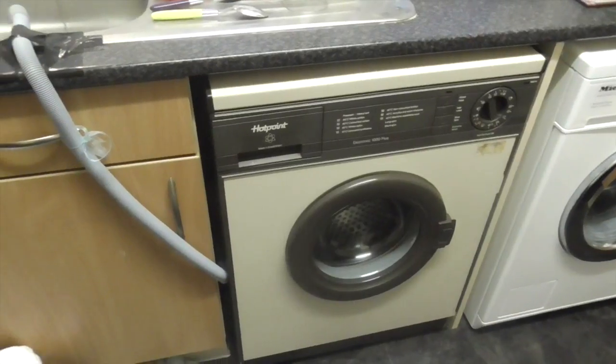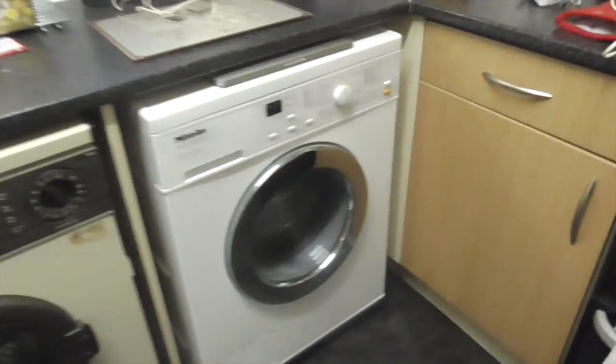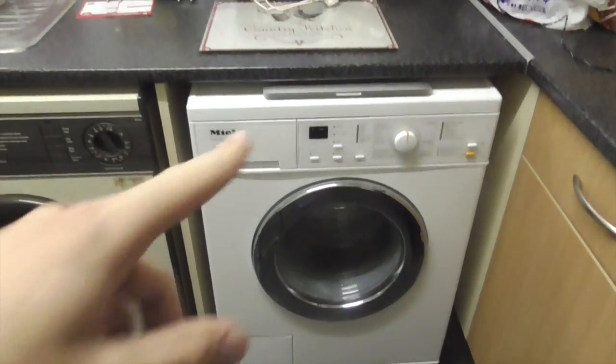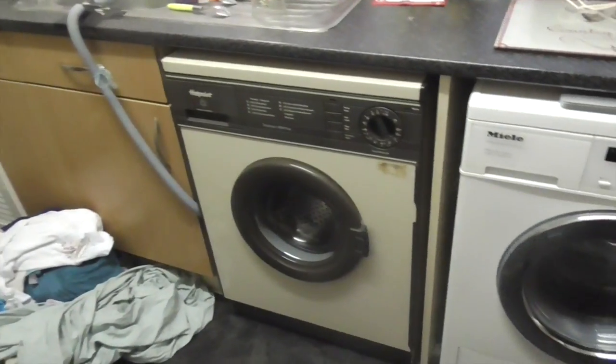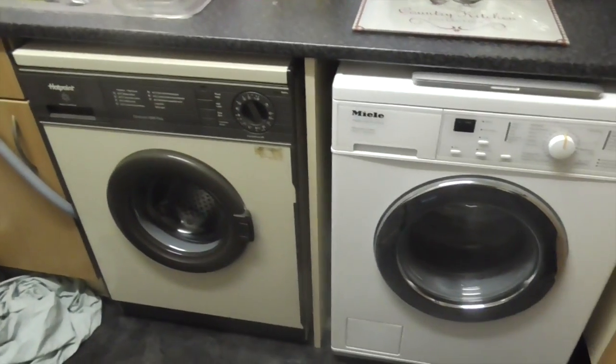But it seems to fill fast. It actually empties a lot faster as well, and the Miele is a hell of a lot quieter over here. It seems to be very stable, and so it's got my MacBook on top. But yeah, it seems fine. The Hotpoint tends to walk sometimes from that spot. I think it's being pushed by the hoses, but oh well.